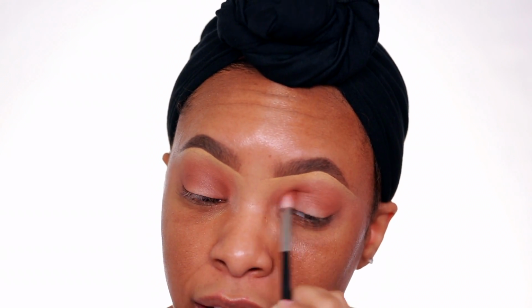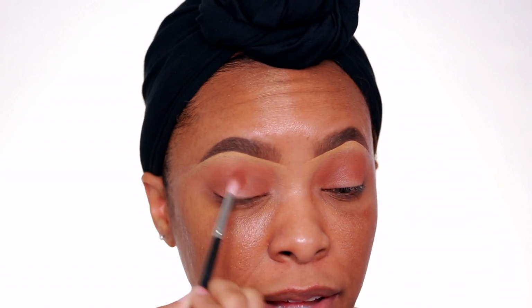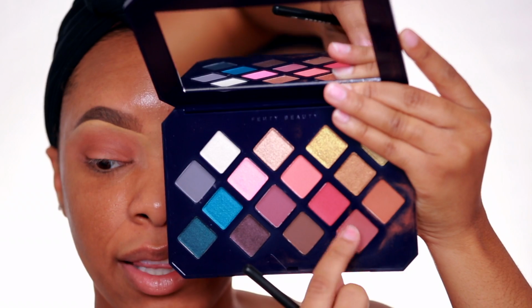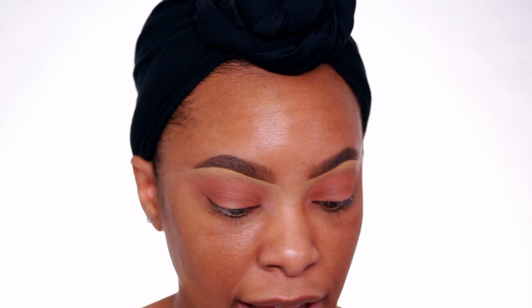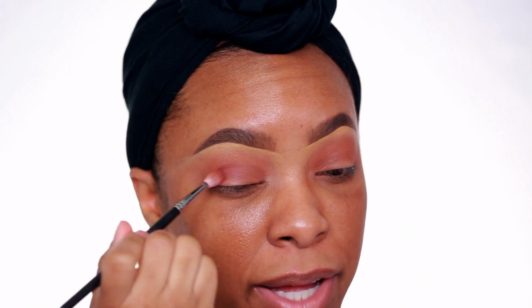And it was what, $59? So I think it's too expensive to do all that. I'm gonna do this shade right here, this plum shade, with that same brush. See guys, look at this. And I just dipped in this one. I just feel like it's kind of getting everywhere, and I don't like that. You guys know I hate messy palettes.